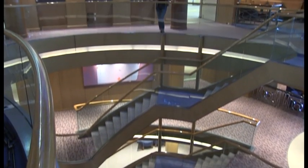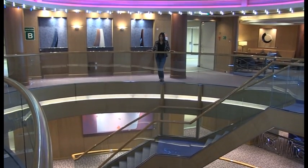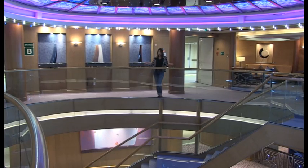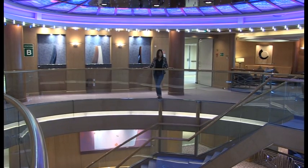The atrium is the heart of the ship. It spans three decks, from G deck to promenade deck. It's a great place to sit down, relax, and take it all in. By that, I mean people watch.